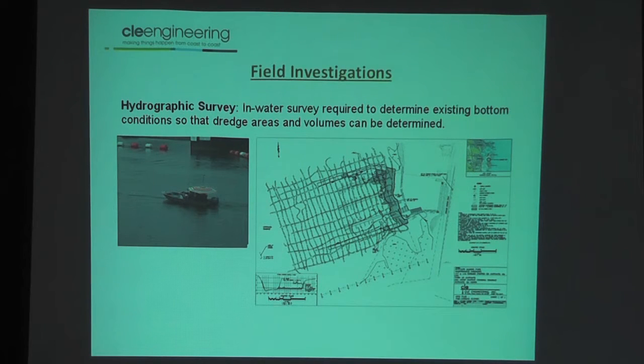And on the right-hand side, you'll see this is one of our surveys, and you can see we run a series of lines very close to each other. Basically what that's doing is giving us a contour of the water body bottom. Then what we do is we create these cross sections. We slice in plan view, and we determine the dredge depth that we want to go to, and we can actually compute the volume of dredge sediment that we need to remove out of the water body that we want to dredge.